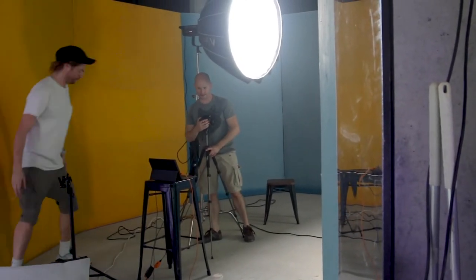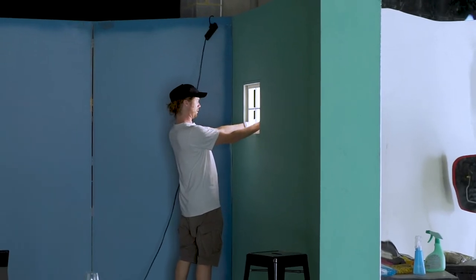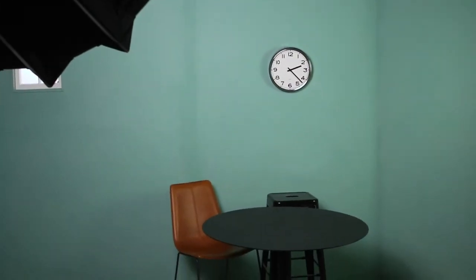This was a living room set. The whole idea is to keep things very minimal. I'm seeing it like a stage, so it will literally be a couple of props to make something feel like a different environment. We've got different coloured backgrounds, because the idea is that we're simulating different people's apartments while they're stuck in lockdown for many months.